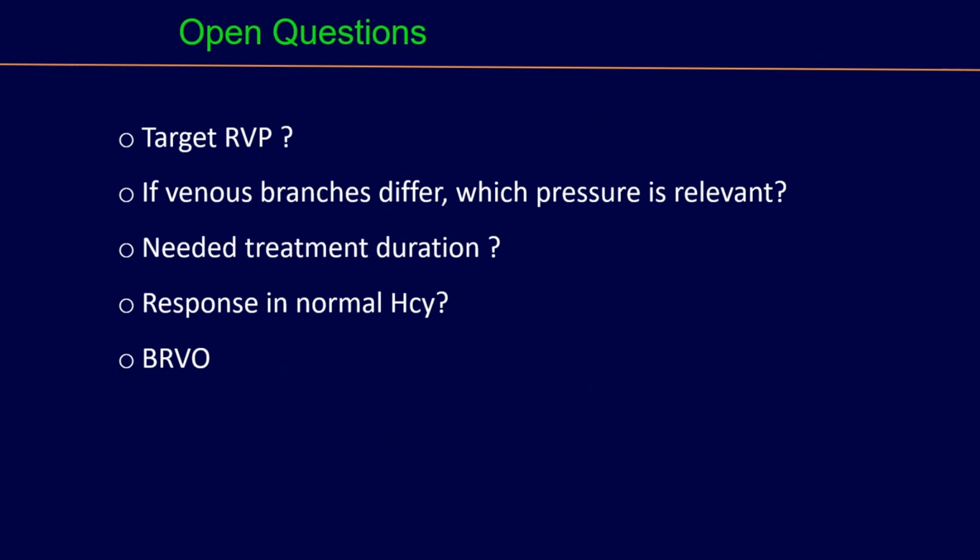There are a lot of open questions. To name a few, what is the target RVP that should be aimed for? If the pressure in the different venous branches is different, which pressure is relevant? How long do we need to treat to maximally reduce RVP and/or homocysteine level? What is the response to Ocufolin Forte in patients with normal homocysteine levels? And how should we evaluate RVP in patients with BRVO, and how should we optimally treat them? Because this is a particularly difficult clinical feature to manage.